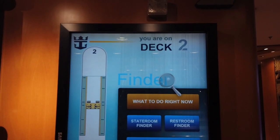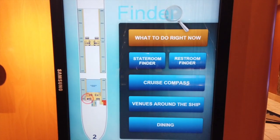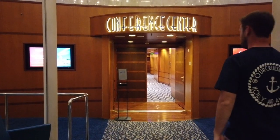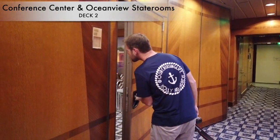On every floor near the elevator and stairs, Mariner of the Seas has interactive maps to help you find current activities on the cruise compass, and then map you to the location. You can even get directions to your cabin or the nearest restroom. On deck two, there's a spacious conference center that can host over 400 guests, although I don't think it was being used during our cruise.